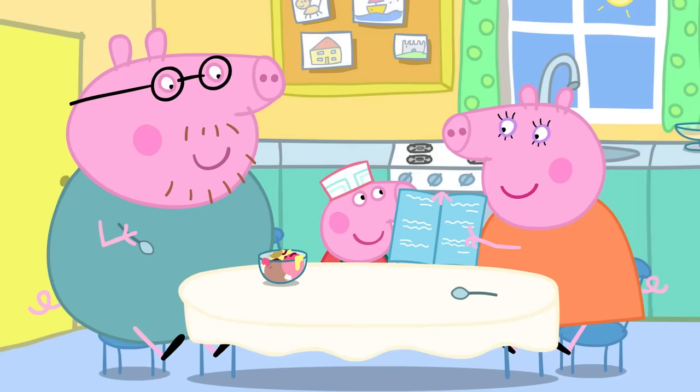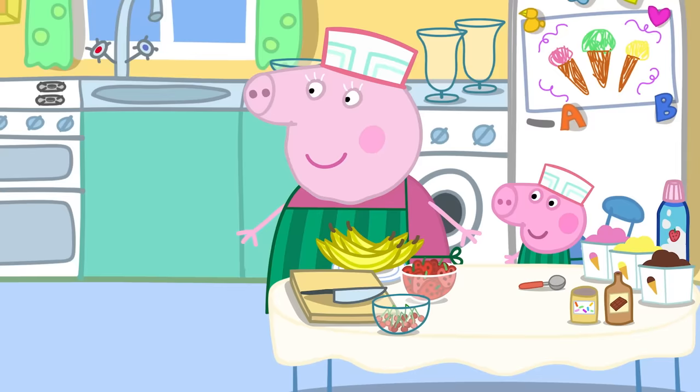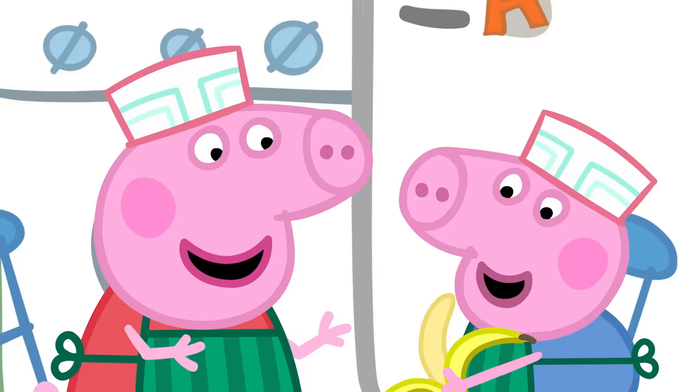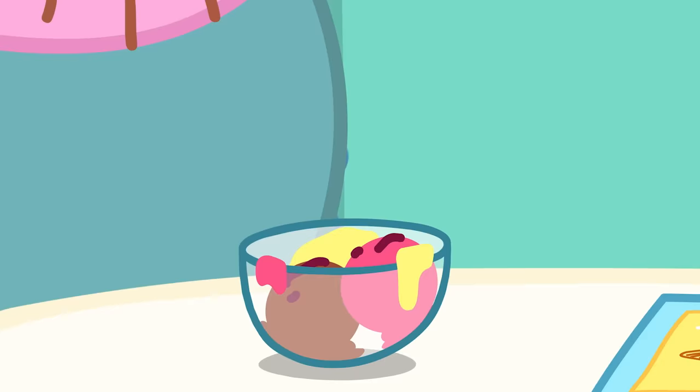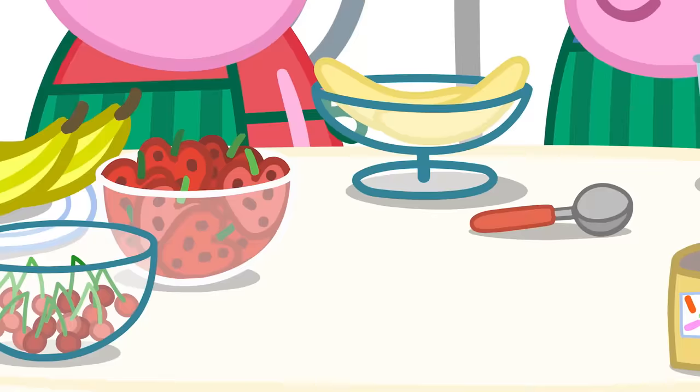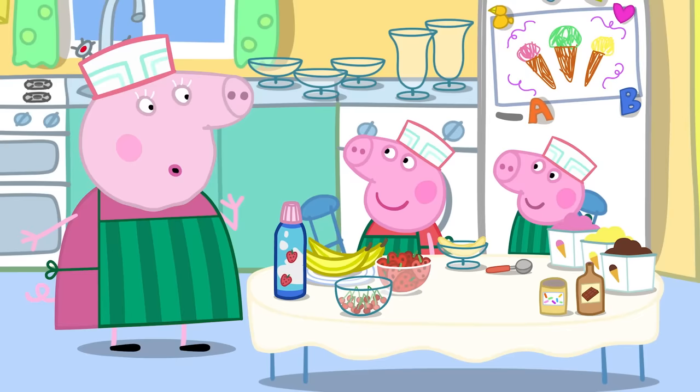Hooray! Ooh. What's a banana split, Granny? It's a type of dessert. First, we need to cut a banana in half. Now we add ice cream, cherries, and whipped cream.